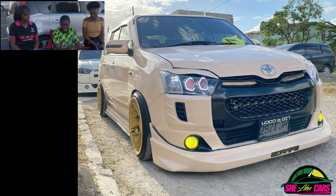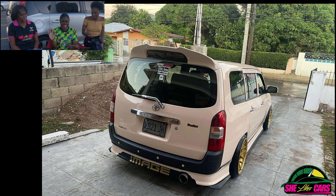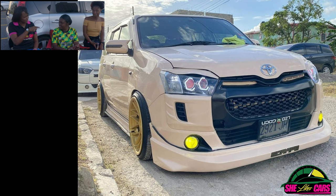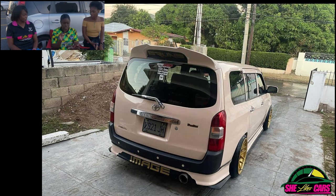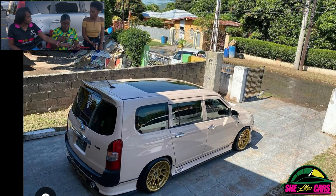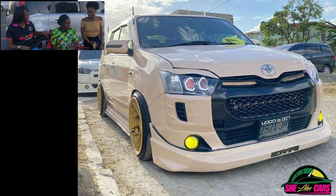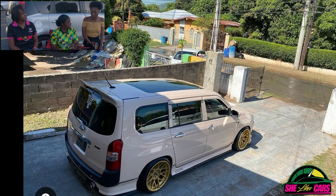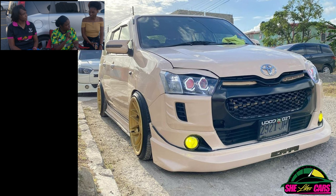Oh, guess what? It has a moon roof. My car doesn't have a moon roof. I look up at the moon at night time. Isn't that a sunroof? It's a moon roof. No, the sunroof is smaller. The moon roof can't open, but the thing on the inside slides back and then you can look up. Exactly, it's a moon roof.